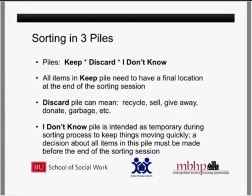So just to give you a brief idea of what the in-home sorting looks like. This is a system, the Keep Discard I Don't Know system, that was developed by Gail Steketee and Randy Frost, and we have tested it through various types of research. So I know that there's a whole bunch of different ways that people recommend, but this system is specifically supported by research findings as well.